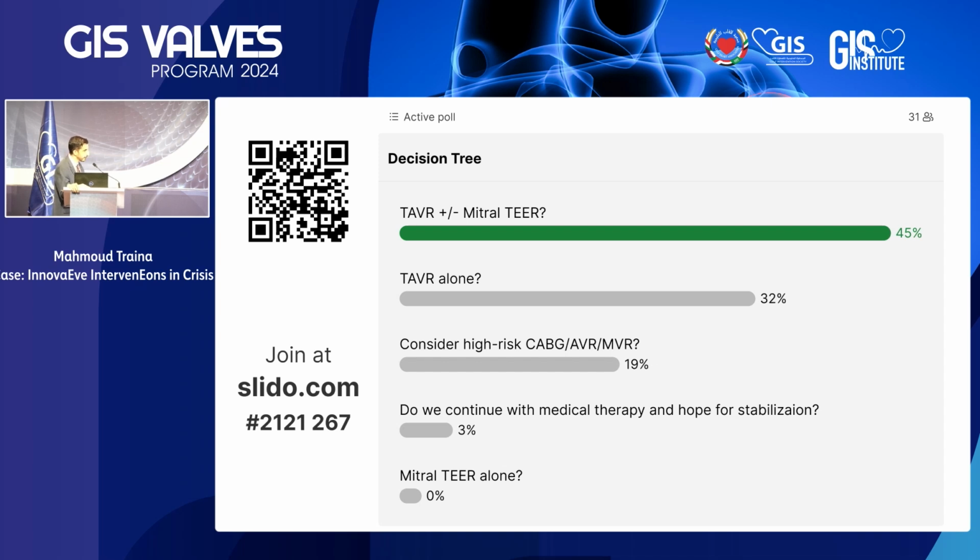Anas, any thoughts? Yeah, I totally agree. The valve lesion that most likely will impact the patient's outcome in this extreme state would be the aortic valve, but if the patient continues to have significant mitral regurgitation after doing the TAVR and the patient is hemodynamically stable, as long as we don't introduce MS, I think it's reasonable, given the patient is in cardiogenic shock, to attempt to reduce that mitral regurgitation with edge-to-edge repair.